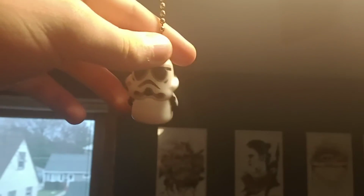One last little look around from the corner where it all started. And also, just because I have a Stormtrooper light switch and a Darth Vader fan switch. As you can see, that is Darth Vader. Yeah, I think that's about it, guys.